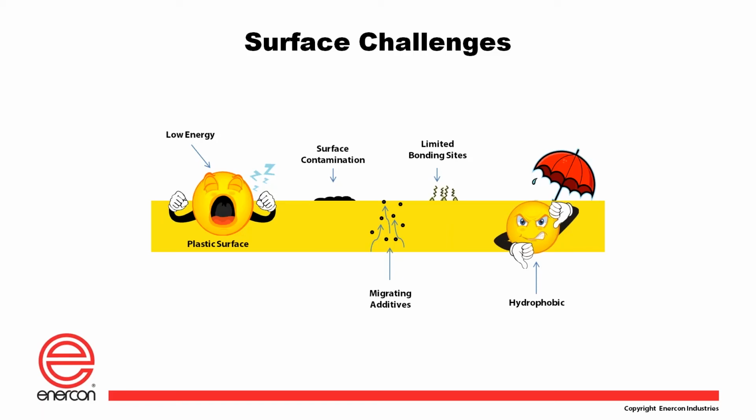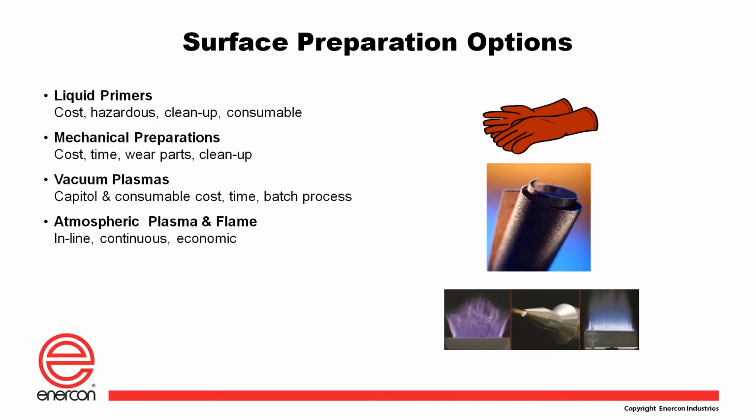At the same time, additives will migrate to the surface at different rates. So if you're treating your surface and then printing right after something is, say, extruded or molded, you might not have as many additives that migrate to the surface. But if it sits around a while, you're certain that those will indeed migrate. Inevitably, there's going to be a limited number of bonding sites on that surface as well. All of these things tend to lead to a surface that is hydrophobic, or one, again, using that car wash example, where the water droplet is going to bead up on your surface.